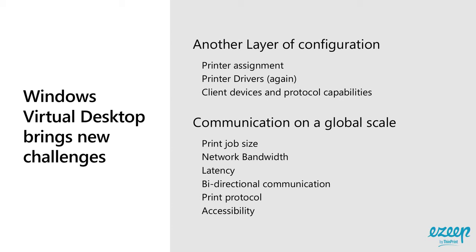Now the other thing is bandwidth. If you have low bandwidth, huge print jobs, printing will take very long. If you add bad latency to that as well, printers might not even make it, or 5 pages made it, the other 6 didn't. Bidirectional communication in combination with latency is deadly when it comes to printing, because then really the printer wants to update the sender that something is going on, the sender never gets that message, keeps sending data, and it just breaks.